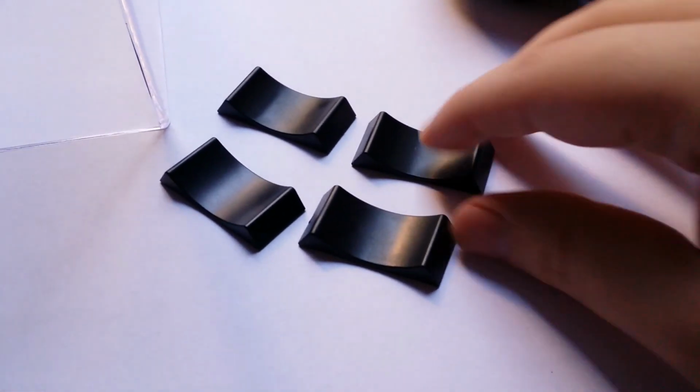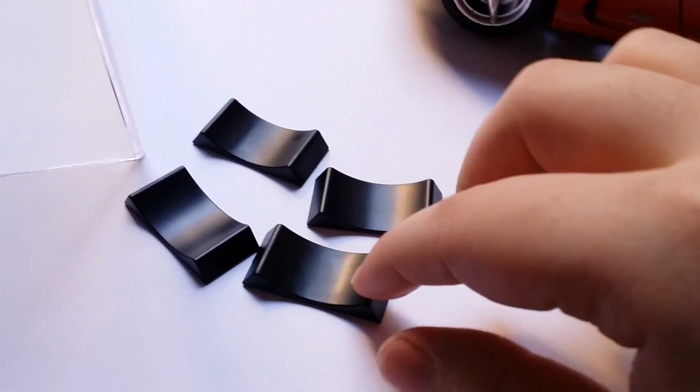But yeah, car stoppers do away with the problem of having to drill holes into your base. They also don't have to be glued onto the base, and their position can be adjusted according to the requirements of any car you put in this case.